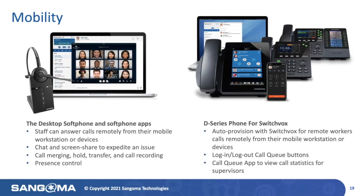Sangoma phones are perfect for sales and support agents, with login and logout call queue buttons and full screen displays to view inbound caller information such as caller ID, department, customer priority types, and more. Dedicated buttons for transfer, call conference, mute, and hold enhance agent productivity, which ultimately keeps your customers happy.